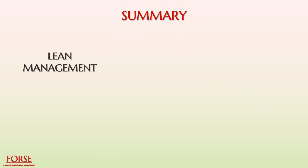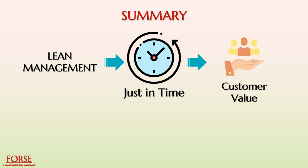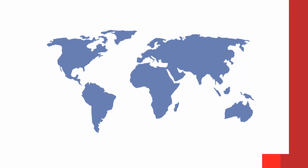Thus, we will conclude this video by summarizing lean manufacturing as the idea of just-in-time that looks at it from the perspective of customer value. A business must consider what elements of the product add real value in the lean manufacturing process. The first tenet of lean manufacturing is that something of value must be applied to every step in the production process.